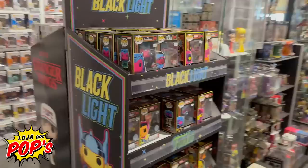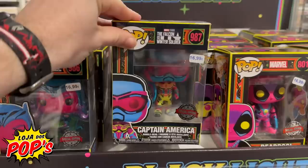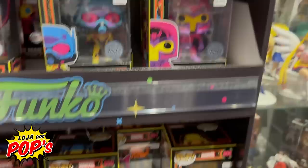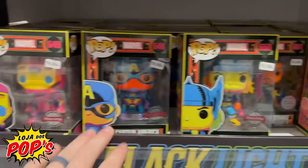This is Scarlet Witch, Falcon Captain America Sam Wilson, Deadpool, Captain Marvel, Gambit is back there. They also have Thanos, Doctor Strange, Ant-Man is cool, Magneto, Rogue, Doctor Strange, Thor, Captain America, and Iron Man.